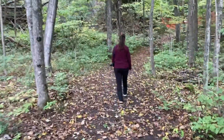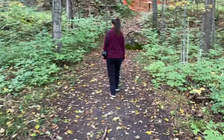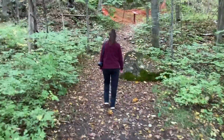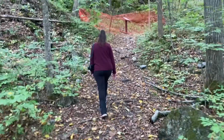It's a very easy trail. You can come here with families, young kids. On the weekends, they open up the mine on Sundays for tours. You wear a hard hat, you go down into the mine, and they show you where all the mica was mined out of.